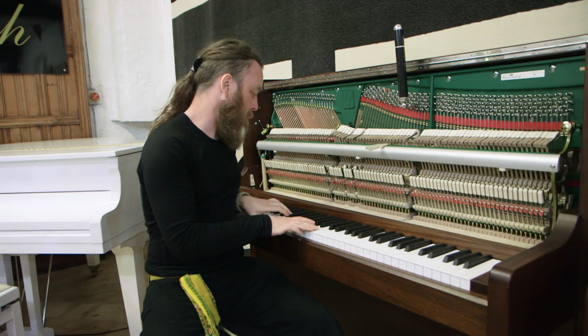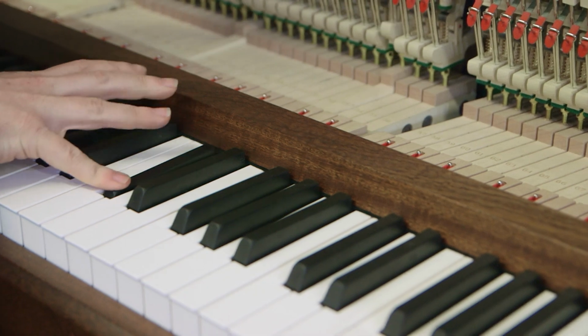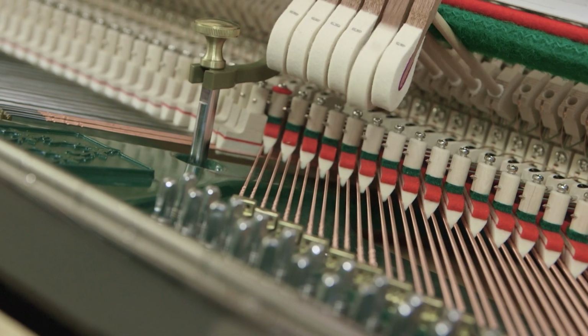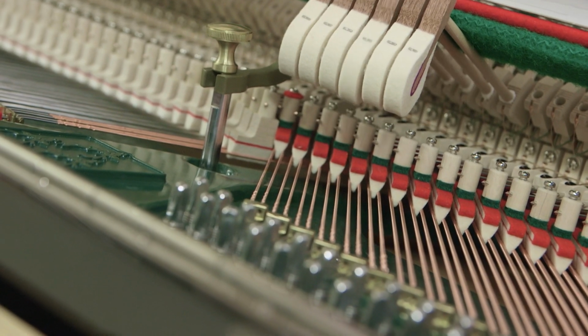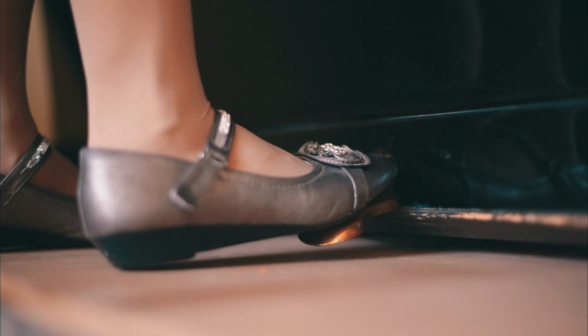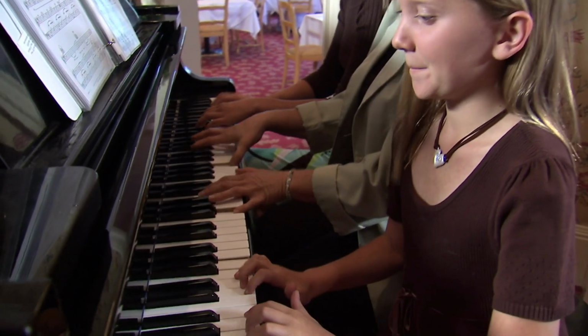So the 88 keys that you see on a piano are made up of 52 white keys and 36 black keys. Now when you press down on these keys, a hammer strikes down on the string, which creates the sound. And then when you release the key, a damper stops the vibration and stops the sound from happening. But you can keep the sound going, you can sustain it using the pedals. But just how are they actually made?